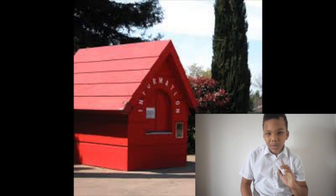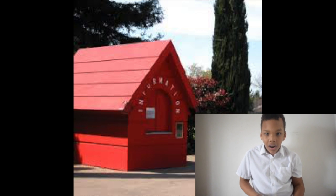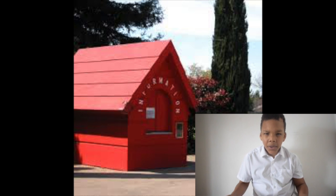Oh, they made a little Snoopy house, except for the part where it's an information desk. If I lived in that house, or if I worked in that house, I've just been there filming a YouTube video. There's people knocking on my door.